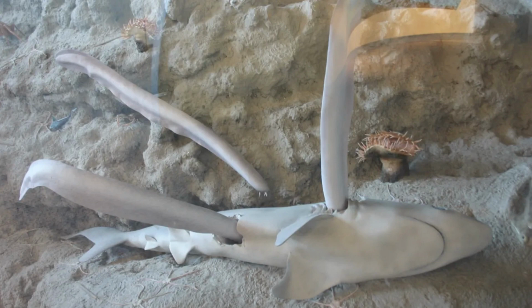Hagfish mostly feed on dead and dying creatures on the seafloor. They are known to bury themselves face first in a carcass, boring a tunnel deep into its flesh to eat their meal from the inside out.